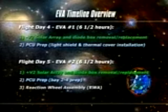So the way they've laid out, on EVA number one, flight day four, our typical 6.5 hour EVA will begin with the minus V2 solar array replacement. We're also upgrading the diode box to a new technology as well, and that'll be included with that solar array. We're also beginning some of our preparations for the PCU, which will be changed out on EVA 3. That whole task is very long, and it's required us to break up some of the front and back end pieces of that and put them on the different EVAs.